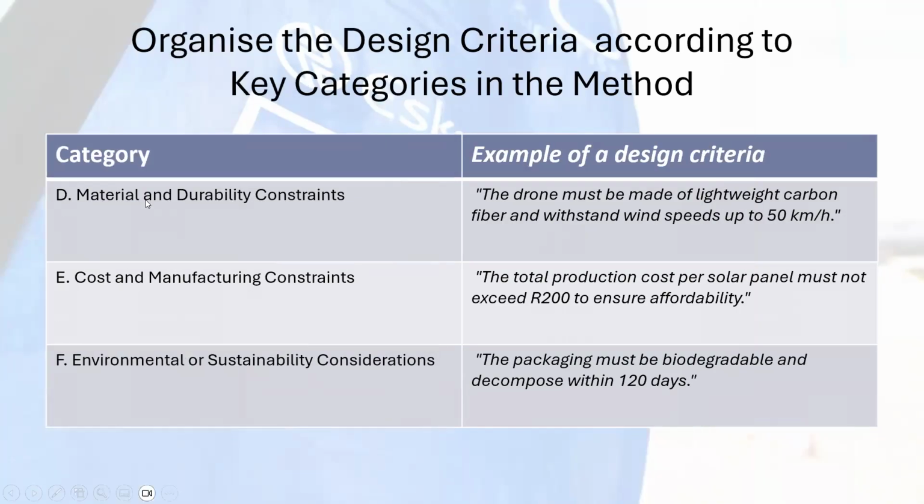D, we're looking at material and durability constraints. So if you're looking at durability, we can't use things like cardboard or paper. We need to use plastic. We need to use maybe metal. If it needs to be waterproof, then we can't use wood, for example, or the wood must be treated. So here is an example: the drone must be lightweight and the material it must be made of. E, cost. Give the costing.